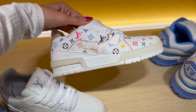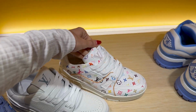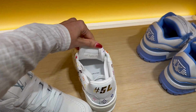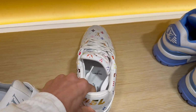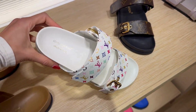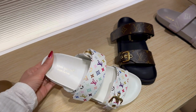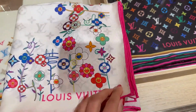There are speedies, there are trunk bags, there are wallets in both the colorful Murakami colorways with the white with colorful or the black with colorful, as well as some pops of really intense neon colors, like that vibrant neon blue. We also have an awesome set of shoes. So we have sneakers, we have slides, we have ballet flats, we have a lot of items in this collection. So really anything under the sun that you think is interesting, they probably have something.